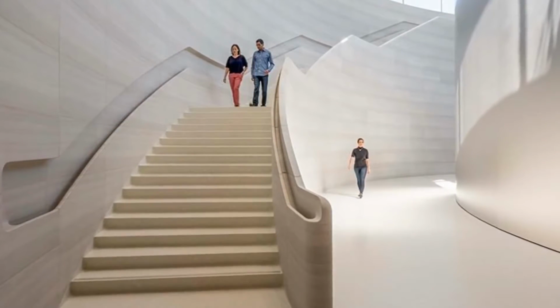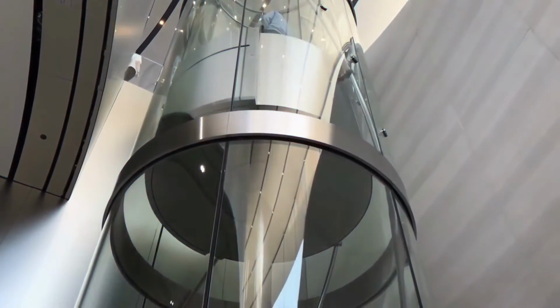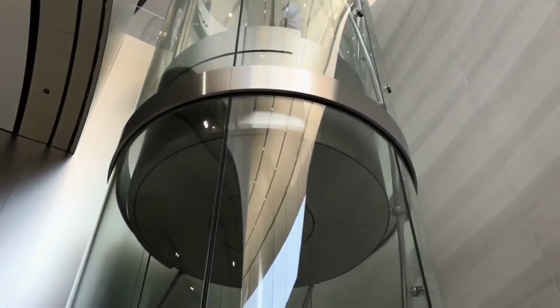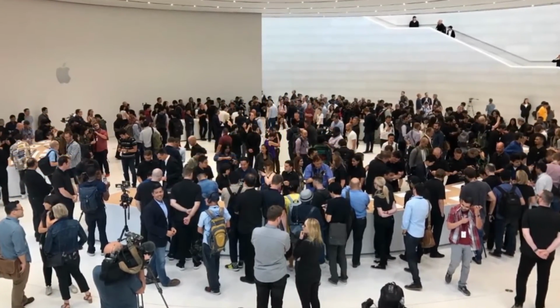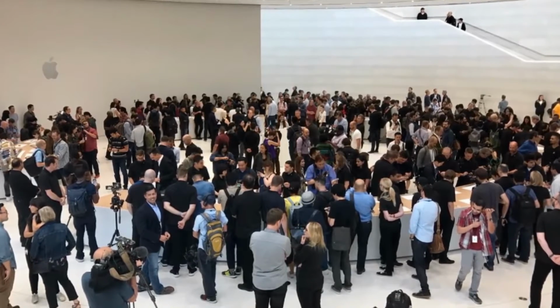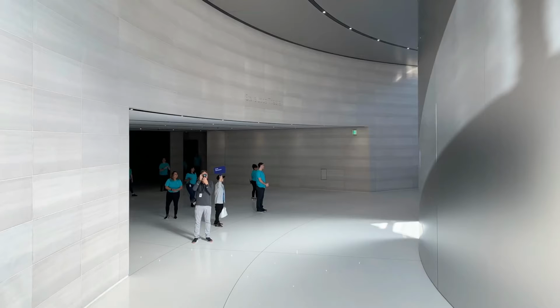Also below ground, you'll find the impressive Steve Jobs Theater. To get to the almost 1,000-seat auditorium, you can use the 42-foot chemically tempered glass elevator. The elevator is considered to be the largest freestanding glass elevator on Earth and rotates as it moves up or down, allowing it to only need a singular door. The rest of the campus.